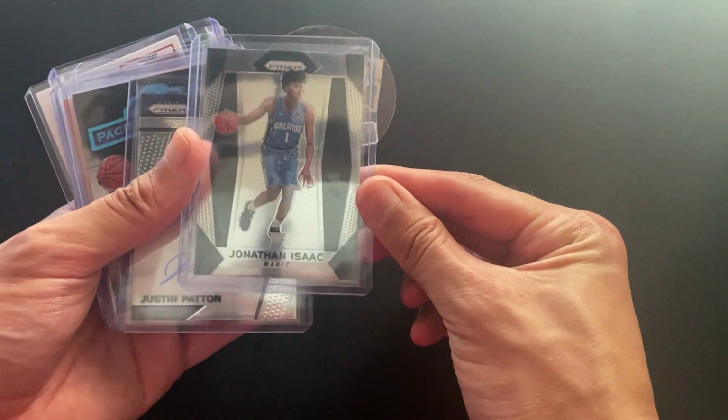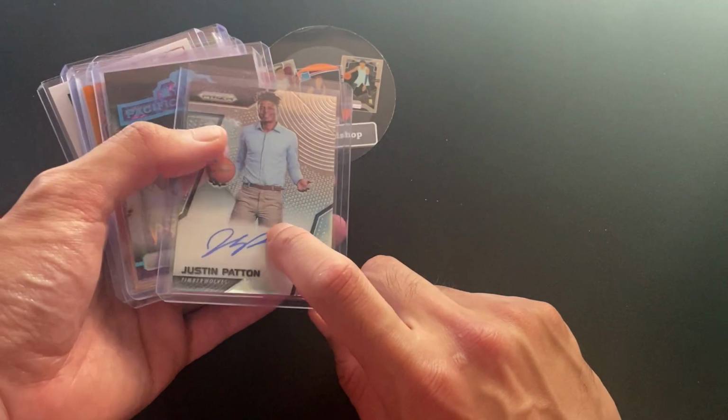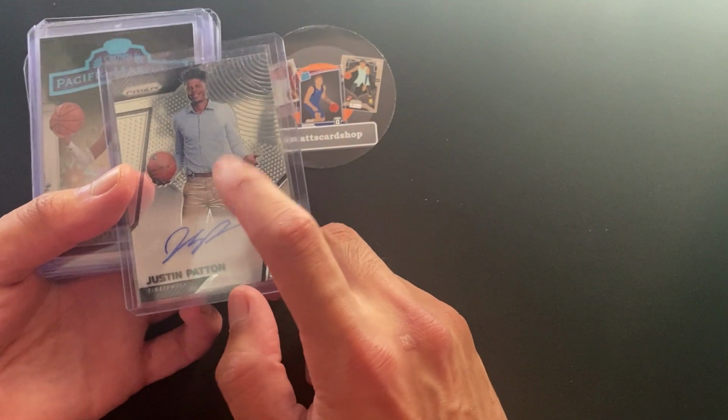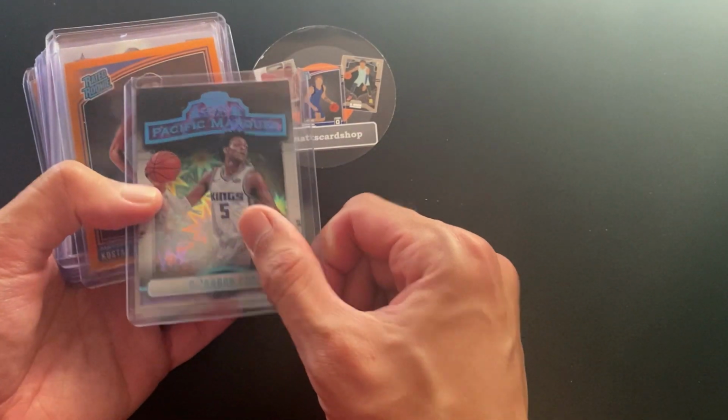Jonathan Isaac, this one was $10. This one, Justin Patton, Houston's center. He played a few games. I don't even know if he's playing anymore because I haven't really been tracking Houston, but this one was $3, so I was just glad to get that, just to collect a Houston player.